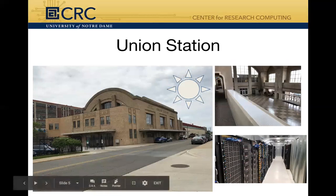And if you look in the background, you see this old building right there? That is the old Studebaker car assembly plant. Now, the person that owns Union Station has recently purchased that building and is renovating it into more data center space because they're running out. Now, that building's over 1 million square feet, but not all of it will be used for data center, but a lot of it will be.